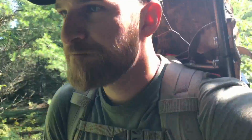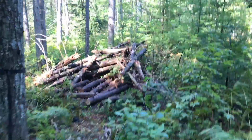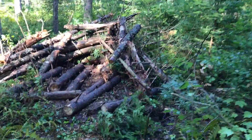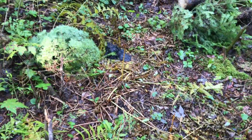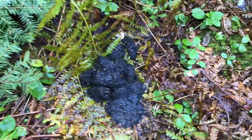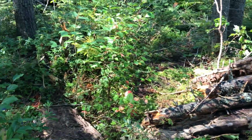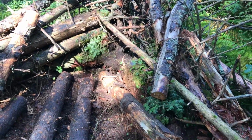It's nice to know we've got bears in the area, but I mean there's plenty of bear in the area, but it's good to see them out and about. All right, bait number 2 was hit. And once again, got a big pile of poop right there. Look at that. Try not to obsess over that, but yeah, I got this cleaned out pretty good right here.